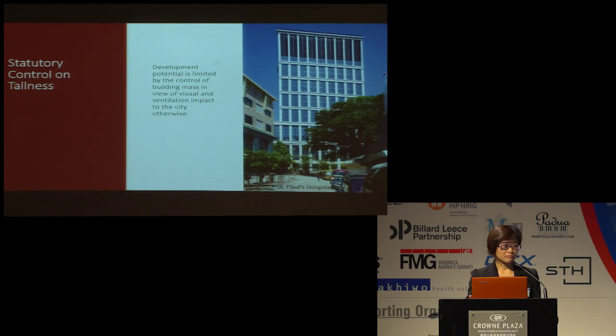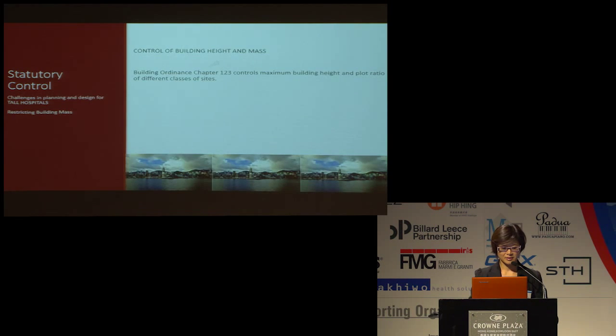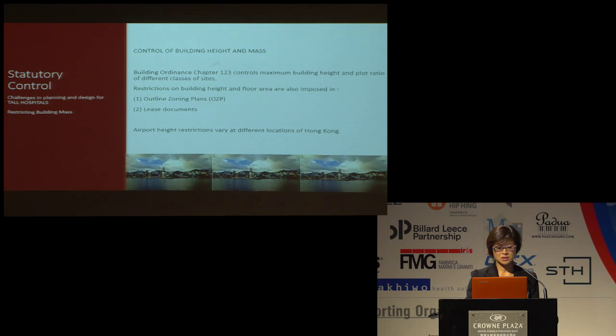How tall a building can go, there is a limit. So development potential is limited by the control of building mass in view of visual and ventilation impacts to the city. We have also heard about this in the seminar yesterday. So some of the control of building height and mass are here. There's a building ordinance, which controls the maximum building height and plot ratio of different classes of site. There are the outline zoning plans that tell you in each district, in each use of land, how tall you may go. And there are the lease documents. Some districts would be affected by the airport height restrictions.